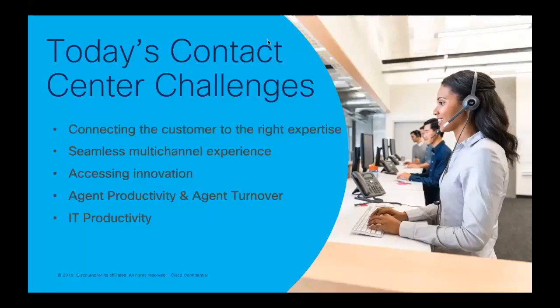But how many tools can you integrate? How much data can you put in the limited real estate of the agent desktop? And that is where IT productivity is also questioned in today's contact center environment. So this pretty much covers most of the contact center challenges. There are many, but not limited to these.